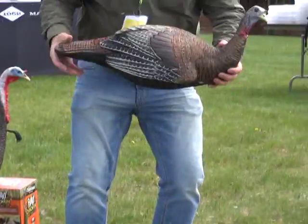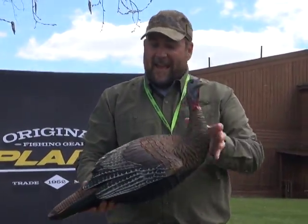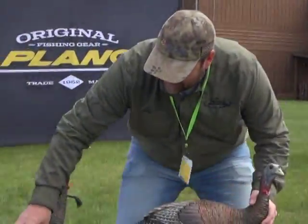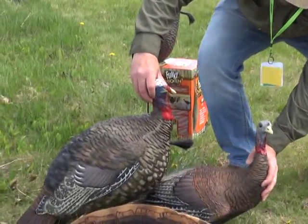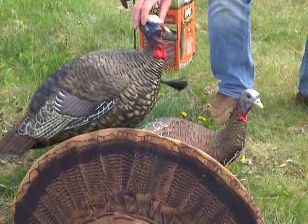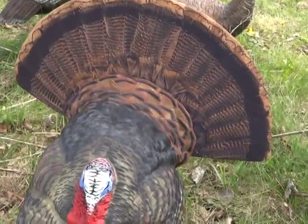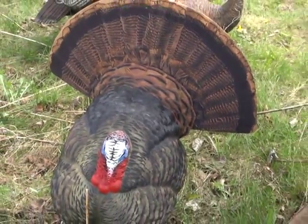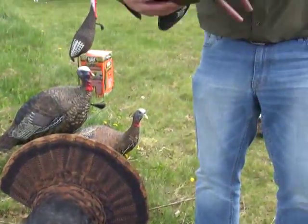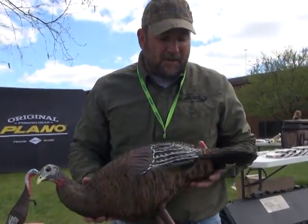This is a hen turkey simulating a natural breeding position. Head high, wings low. I've got the quarter strut Jake here, mounted right behind her. That ought to make an old gobbler angry right there. The LCD strutter. And then there's three other poses too. This is one of my favorites. This is the LCD breeder hen, just a really nice relaxed posture.